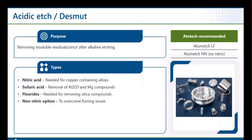So, for example, if it's got a very high silicon content, then we need to make sure that we have sufficient materials in our formulation to take care of the silicon. Or if it's got high copper, then we need to make sure that we have the relevant substances in our desmutting step to remove those. Desmut processes are mainly based on a combination of nitric acid, sulfuric acid, and fluoride, and these can be altered according to the alloy that you are treating.